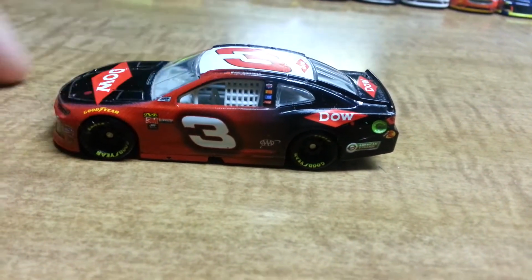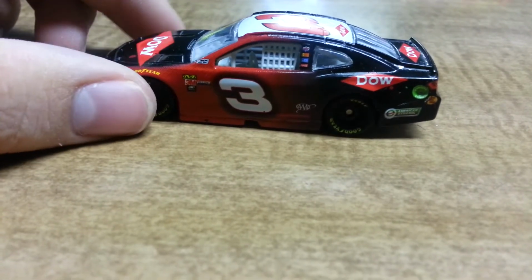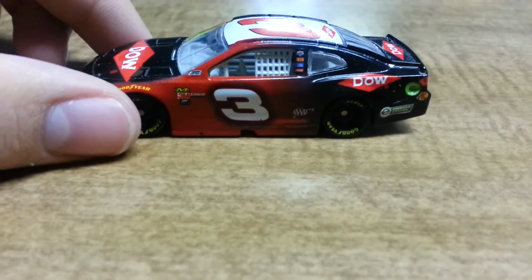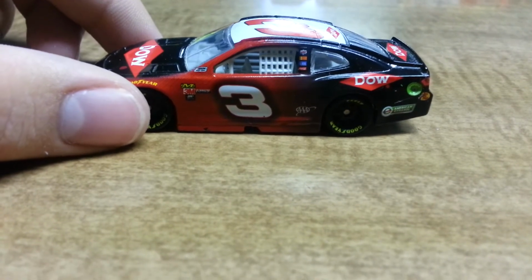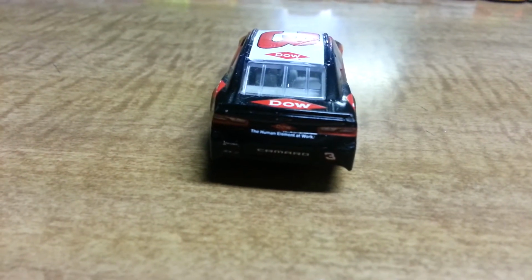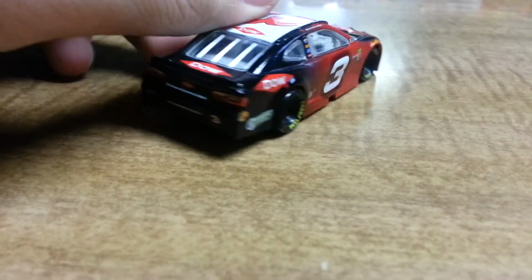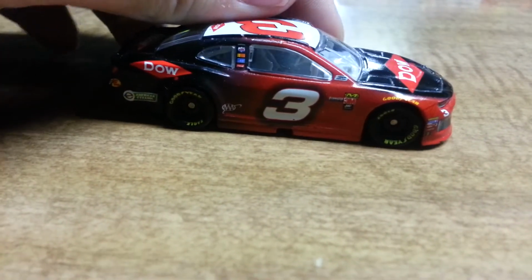There's the side view. Don't want to see the other cars in the background. There we go. There's the side view. And from the back, you kind of get the Intimidator look from this. Kind of get an Intimidator vibe from it a little bit.